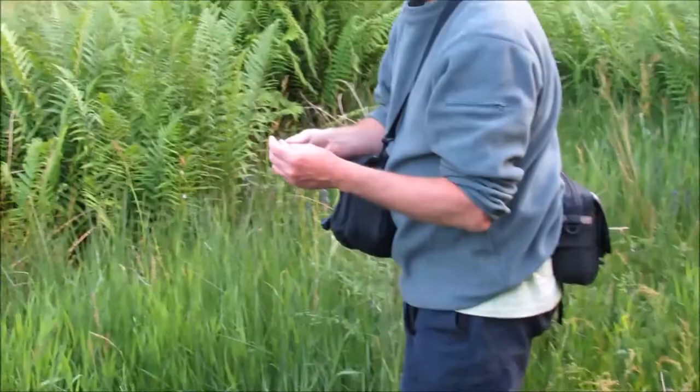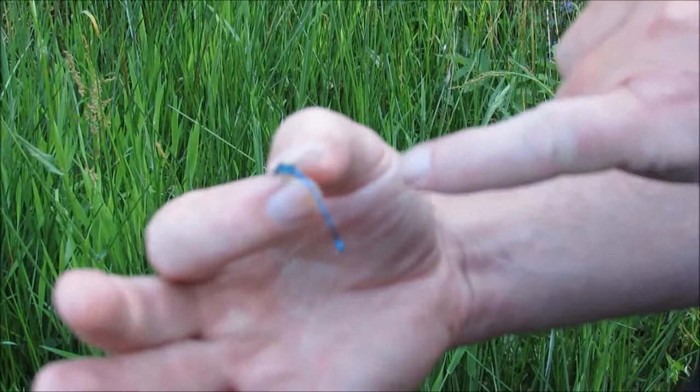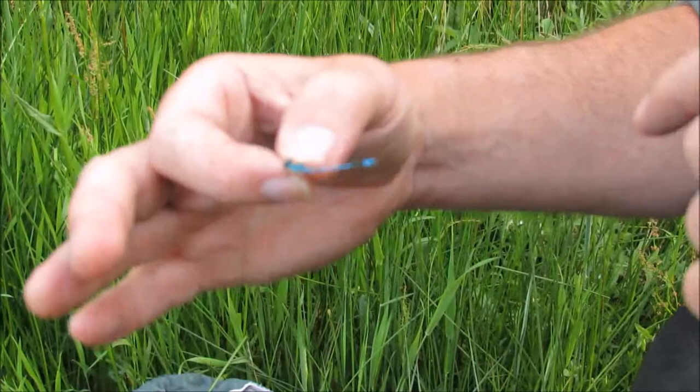Another different kind of damselfly, a blue one. This is one of the blue damselflies, same size as the red damselfly. There are a number of different kinds of blue damselfly, and if you look at the shape of the black marking right at the base of the abdomen, just beneath the wings, there's a black U-shaped mark, and that means it's the azure damselfly. Another common one has a black club-shaped mark in that position. So this is the azure damselfly.